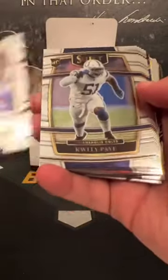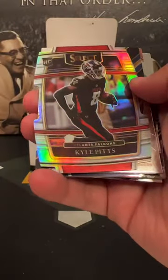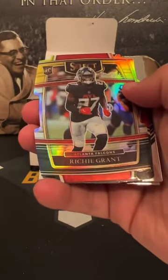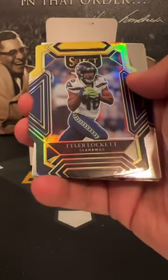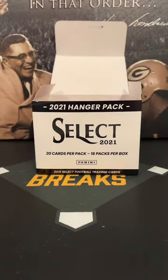All right, we got a Carson Wentz, Amon-Ra, DK, Quiddy Pay, Lance Bass, Kyler, Tutu, Herbert, and a nice silver Pitts. Rod Smith and Mahomes numbers. Tannehill, Richie Grant, Kyle Trask, and a Tyler Lockett. Donald, Darden, Jefferson, Rondale Moore, and a Pitts club. Pitts has gotten a lot of cards here. I didn't make a pile for Pitts, but probably should have. Lance, the only one to put in the pile on that one.